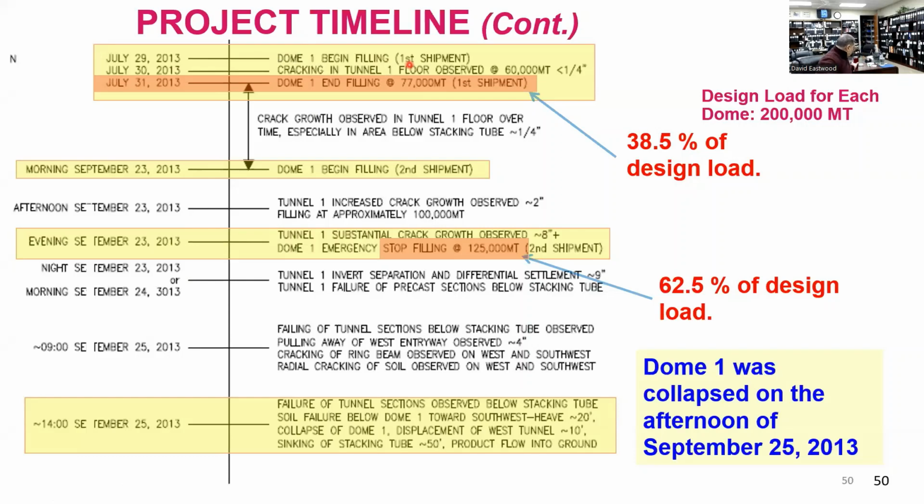So it's heavy. And then on July 30th, they start seeing cracking in the tunnel underneath the floor slab. That was a 1/4 of an inch crack in the tunnel. July 31st of 2013, Dome 1 ended filling at 77,000 metric tons. Crack growth in tunnel number 1 floor slab, especially in the area below the stacking tube. The stacking tube was heavy, and it was sitting on top of the precast tunnel, and there was a 1/4 of an inch crack there.